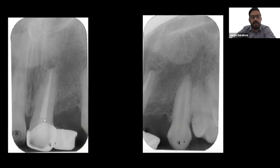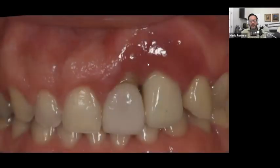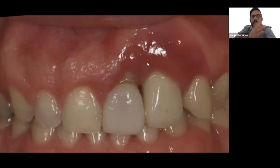There's a cantilever FPD from number 9, and the patient lost number 10 years ago, and he wanted to do an implant in this site. This is a radiograph that I took from the patient's chart about 10 years ago. The patient then went to a different practice, and then came back to us about a year ago, and he had this implant placed in number 10. The implant was placed about a year before he saw us, and it was done twice. He had one implant first fail, and then got a second implant.